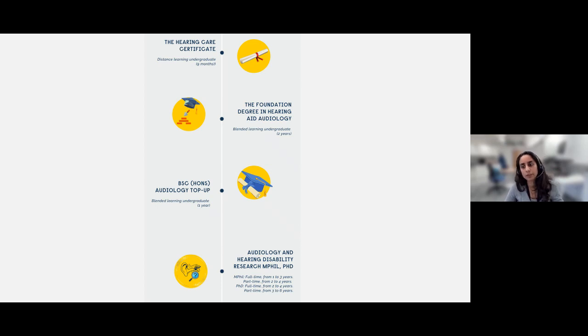Some people do find it useful, if you have someone who's not sure, just to start with a hearing care certificate. It's a lower stakes investment, it's less intense. And at that stage, if they get through it and they realise that they actually don't want to do anything further, you haven't lost anything. You've still got someone who can support you clinically and administratively. But equally, if they do very well on it and they enjoy it, you know they're a really good candidate. But of course, we can take people directly onto the foundation degree, and that's what I'm going to be focusing on in my conversation today.